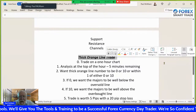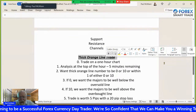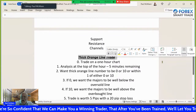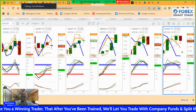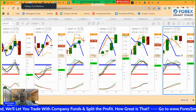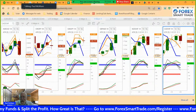So I've got another trade that's a much simpler trade. It's a little scalp trade called the thick orange line trade. The thick orange line trade basically looks at the position of the thick orange line. The thick orange line is a scaled position. So when it's as low as it can go, it's at 0, and when it's as high as it can go, it's at 10.